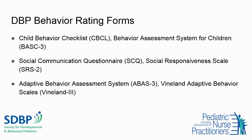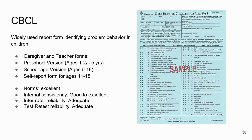So these are just some examples of widely used rating forms. The first two, the CBCL and the BASC, provide information about behavior in general, and we're going to talk about them in a little bit more detail. The next two, the SCQ and the SRS, provide information specifically about autism spectrum disorder symptoms. And the last two, the Adaptive Behavior Assessment System 3 and the Vineland 3, provide specific information about adaptive functioning, which is what we care about so much. You know, what is really important? How is this child functioning in the real world? So the CBCL is probably one of the most widely used behavior rating forms to identify problem behavior in children.